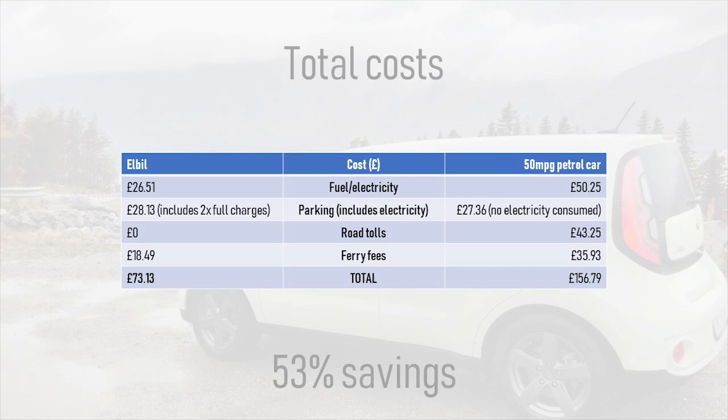With petrol in Norway costing around £1.50 per litre, a 50 miles per gallon petrol car would have cost £50.25 in fuel alone. Parking would have worked out similar at about £27.36, but wouldn't have included 2 full charges like with an Elbil. The petrol car would have incurred the aforementioned road toll fees and ferry fees of £35.93. Bjorn saved us a grand total of £83.66, a saving of 53%.